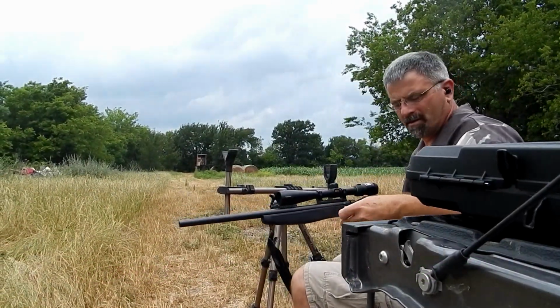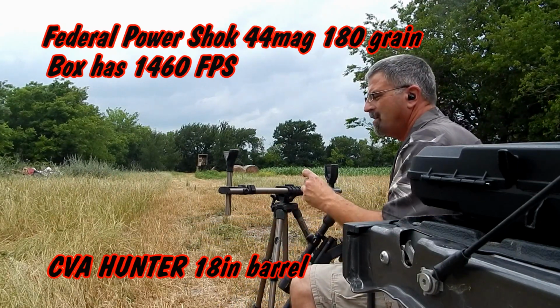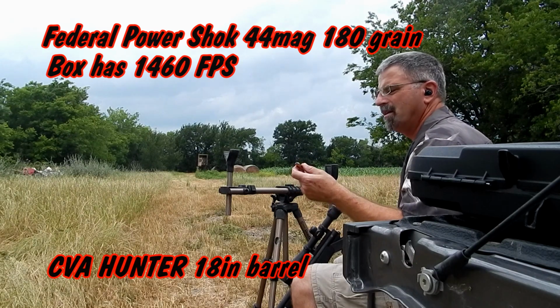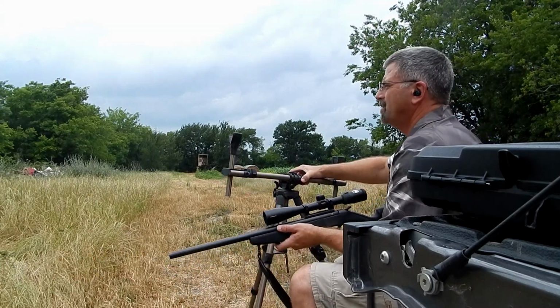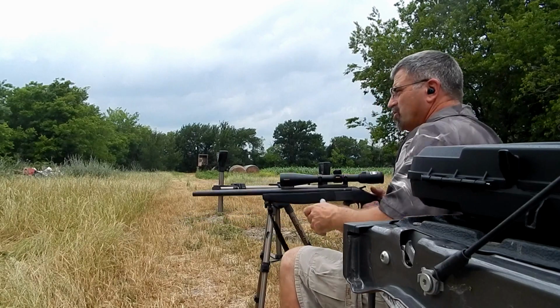Alright, we are going to do a quick test, just to see what these Federal Power-Shok hollow point 180 grains are actually doing out of the rifle barrel, in feet per second. Nothing more, nothing less. So let's get on with that show.